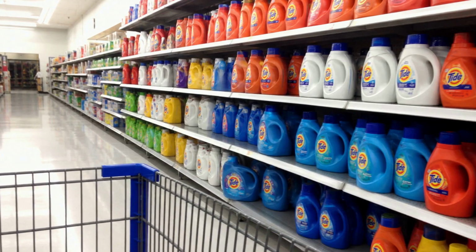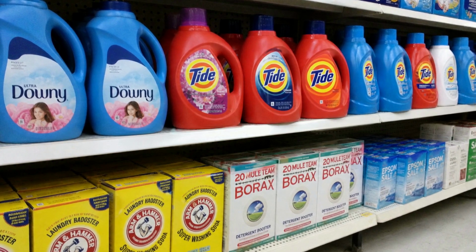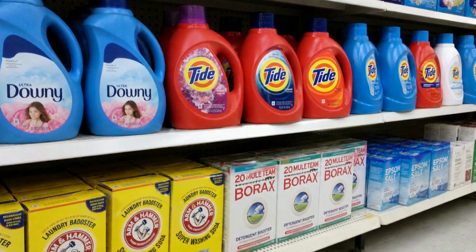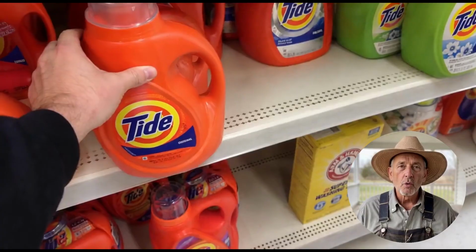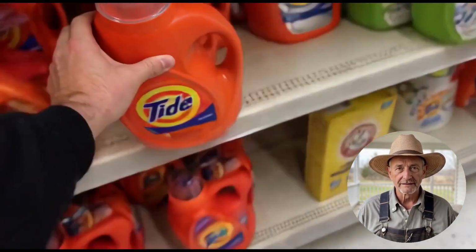The laundry industry did not sell better chemistry. It sold a smell, trained your nose to validate the markup, and buried the cheap minerals that do the work in plain sight.